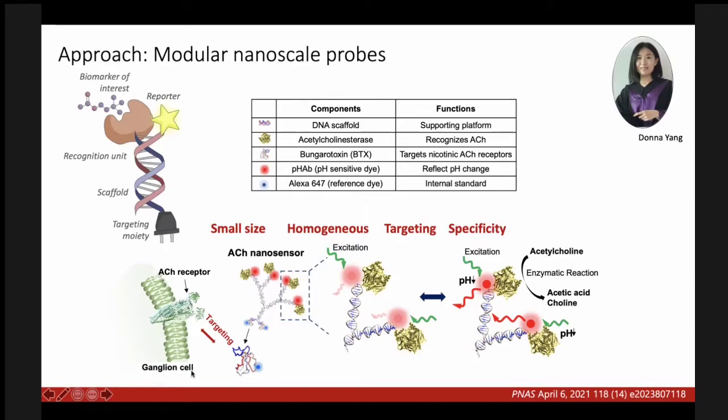So at that synaptic cleft that I showed you earlier, as acetylcholine is released from one cell to another, there are these receptors, these acetylcholine receptors. And this is where all the action with the acetylcholine happens. So we want to target a very small percentage of these receptors that occur on the cell surface with our sensor. We have the DNA scaffold, and we've built kind of a small dendrimer shape with this, kind of a branch structure. And on this, we've placed our recognition element, our reporter, and a targeting molecule.